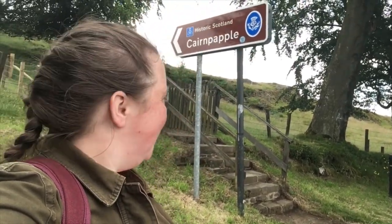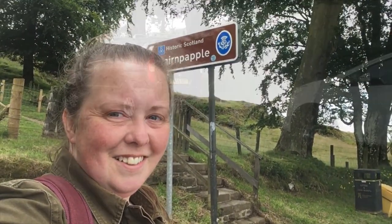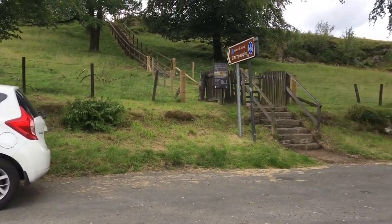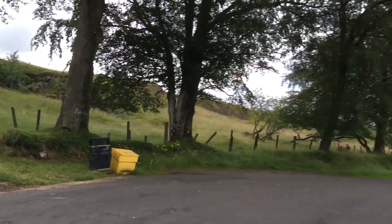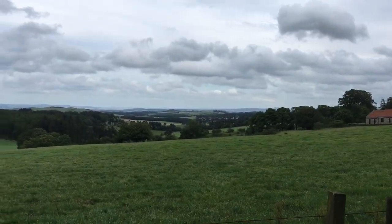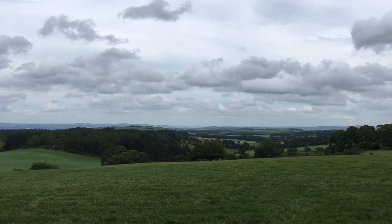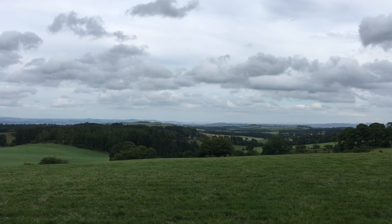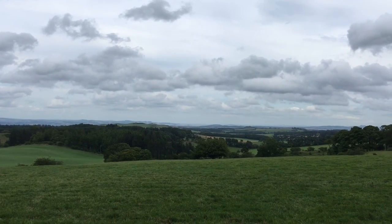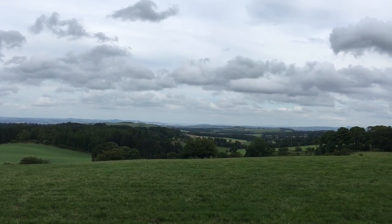So I'm going to stop here and get myself up there. Essentially parking's in a wee kind of lay-by. So as we go up to get to the hill, and that's the view. And I don't know if you can see it in the video, but in the distance you can see at least two of the Forth Bridges. I can see the Rail Bridge and the Queensferry Crossing.